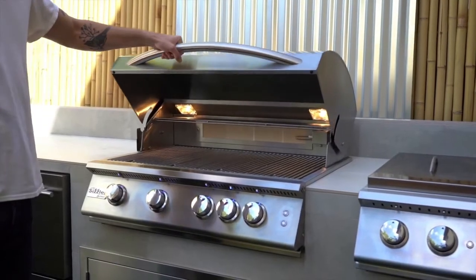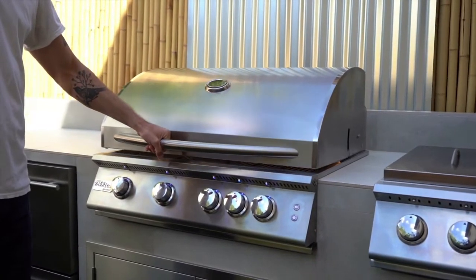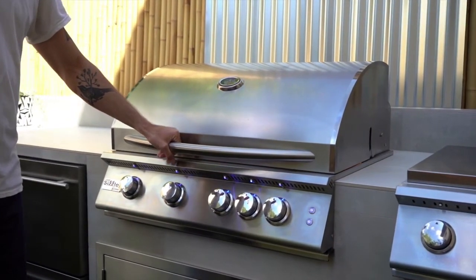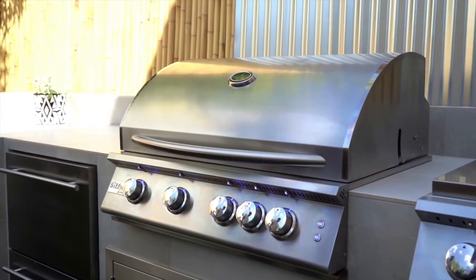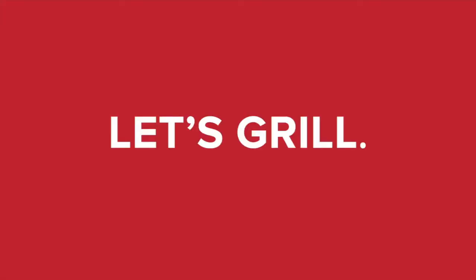The Sizzler Pro comes in 32 and 40 inch models. All Summerset grills come built in as shown or on a cart model. This grill really sets itself apart, and the best part is, it's budget friendly. Pick one up at a dealer near you.